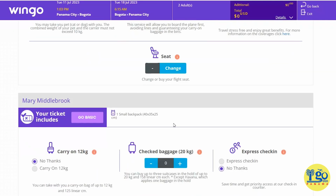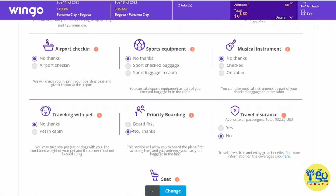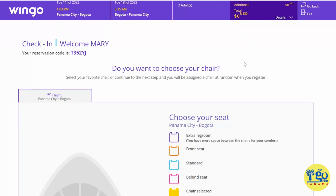I don't have any of this crap I'm carrying with me. I'm not dealing with a seat. So I get a small backpack. You better measure it and make sure it fits these dimensions, or you might have to pay at the gate. And he's not doing it. All right, continue. We're still at $0.